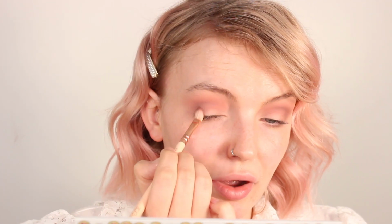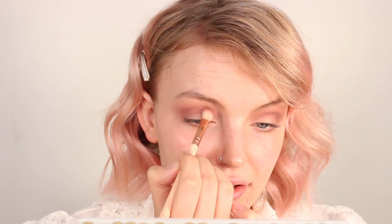I'll probably do a wing liner today because I've been loving the way that that's been looking on my eyes lately. So we're going to do it. I've done quite a lot of winged liner looks lately, and I'm such a firm believer in practice makes perfect, so I think the more that I do it, the better I'm going to get. So, and I'm liking the depth of that. I don't think I want to go too much deeper.